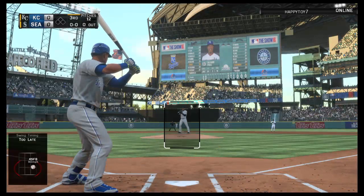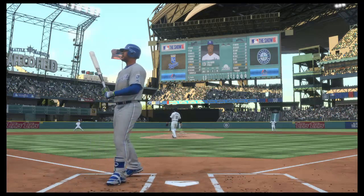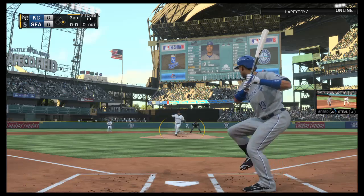Salvador Perez leads it off here. Bottom third of the order set to go here in the third. Well, he's faced the minimum. Oh, and meanwhile, this pitch rides too far in and winds up hitting him. At the plate, Luis Valbuena. He'll get to take his first cuts here.